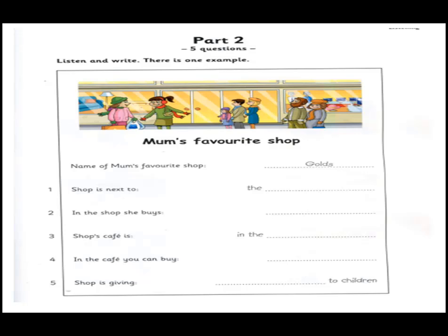Five. Can we go there on Saturday? Good idea. They're giving DVDs to all the children who come to the shop this week. That's great. I love watching DVDs. Me too.